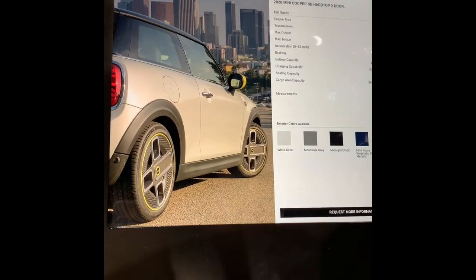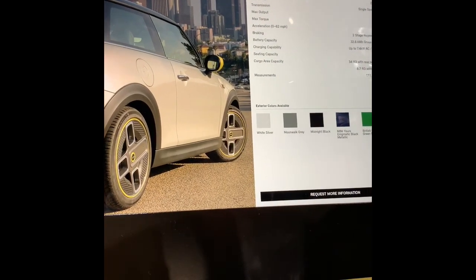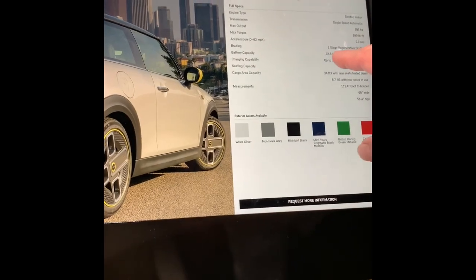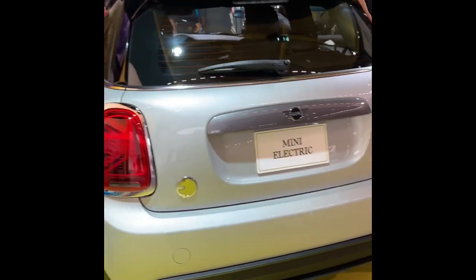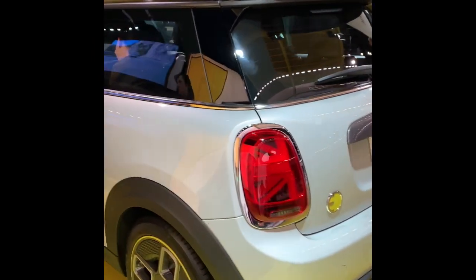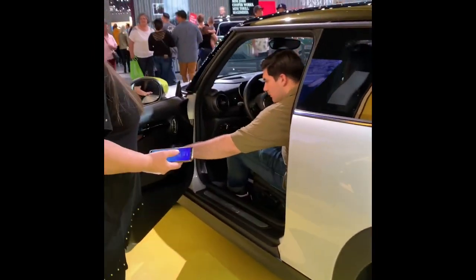Not bad. Well, doesn't say what the range is. It has a small battery. It's to be replaced, so I'm looking for this Mini Cooper Mini Electric.